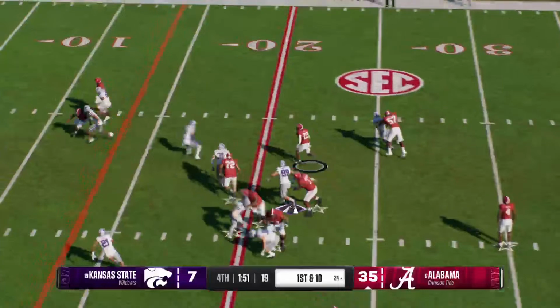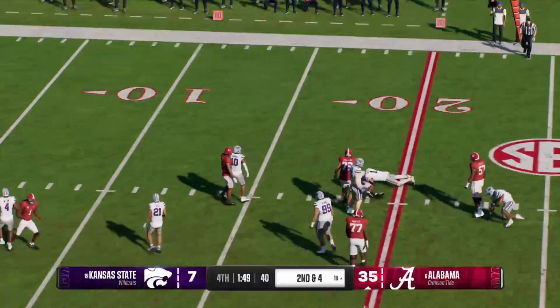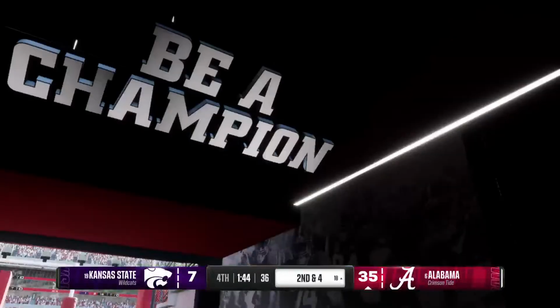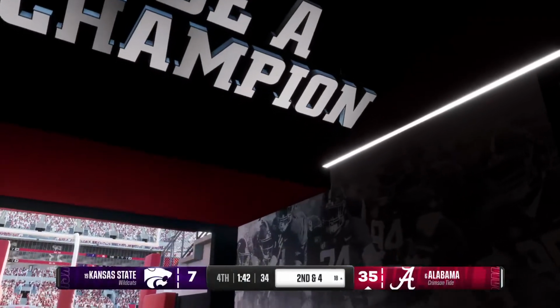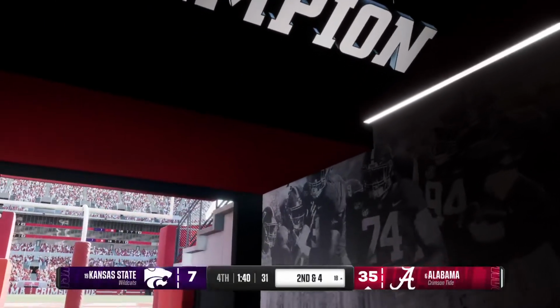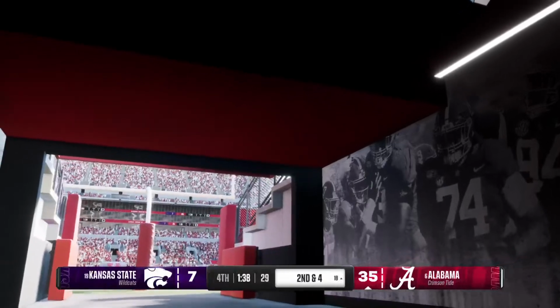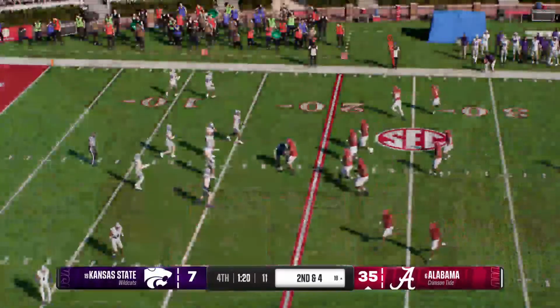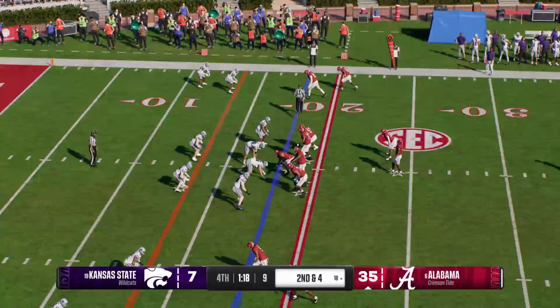The give to the back. And how about the efficiency on that one? It'll bring up second and 4. And this is exactly where you want to be as an offensive coordinator. Like when you've got the lead late in the football game, just run the football, eat the clock. Man, they put a good day together. They've had their way with this defense. A lot of positive things to point to.